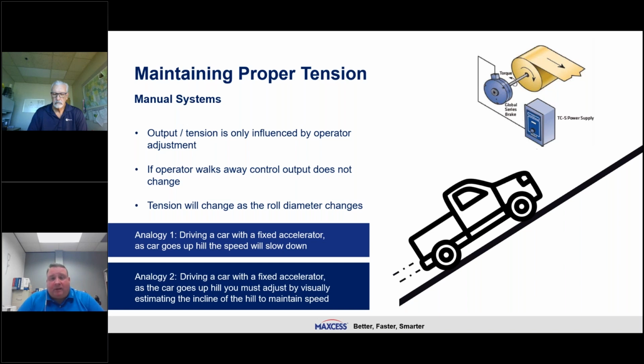which is a problem, right? We would like to have them concentrating on the process itself. They're the lowest cost to install, and that's why they're still out there. The issue is if the operator doesn't make those adjustments or if he walks away, your tension is going to change. In fact, it's going to go up as the roll gets smaller if they don't change it. An analogy for super beginners: it's like a car or truck where we keep the gas pedal in the same position as we go up a hill. That truck's going to slow down.